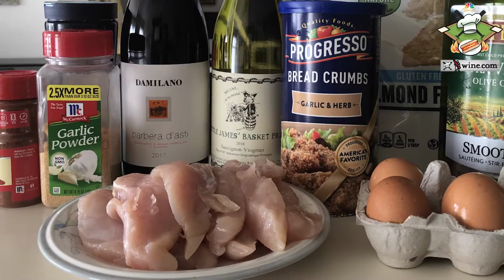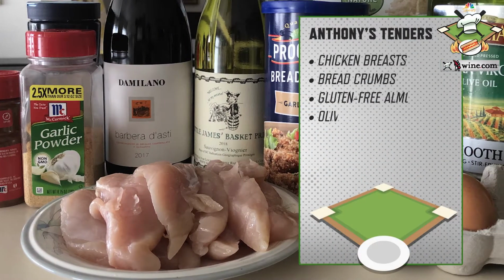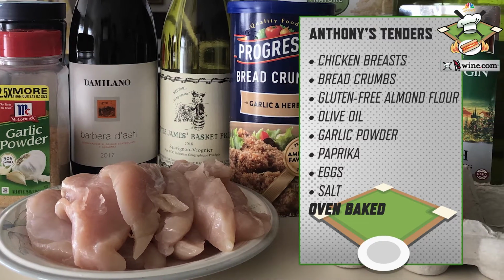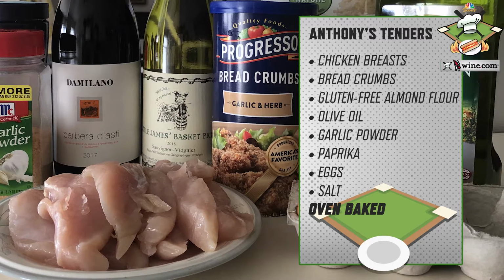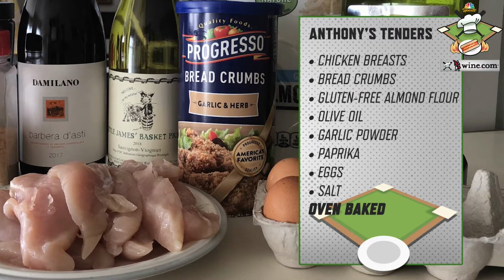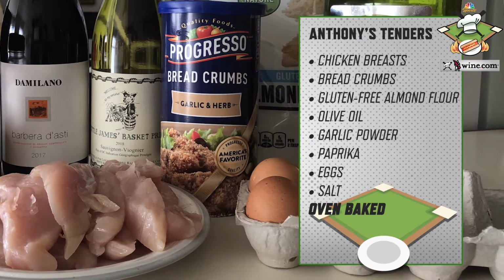The only issue is that the Safeway and the Trader Joe's I went to didn't have gluten-free panko breadcrumbs. So I will be cooking gluten chicken tenders in a non-gluten way. So we'll have to see what happens. I'll be just as surprised as you guys will be. Feels risky. Yeah, it sounds really good.